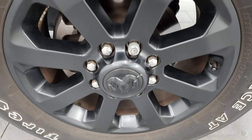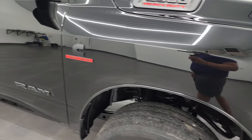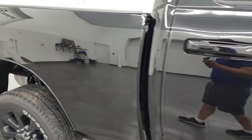Passenger side wheel, no scuffs or scrapes on there. And as you go down this side of this 2022 Ram 2500, take note of how clean that body is, how reflective and mirror-like that paint is.